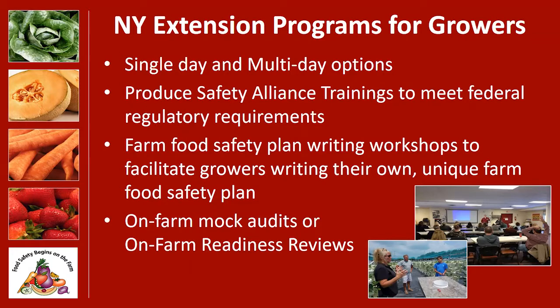We also have a farm food safety plan writing workshop so that growers can learn how to write their own farm food safety plan by investing that day in the training. We also have on-farm mock audits that I believe are going to evolve into on-farm readiness reviews, which is a new program that's coming up.